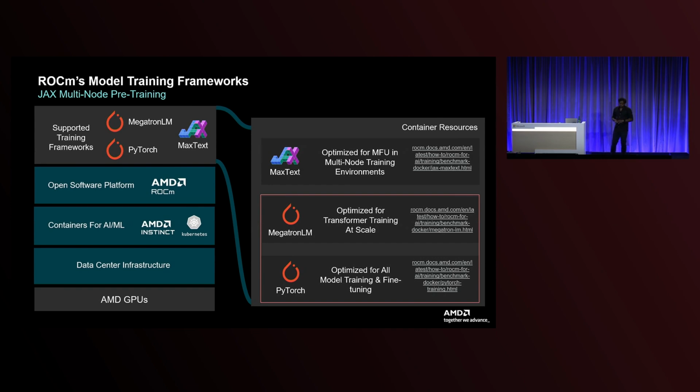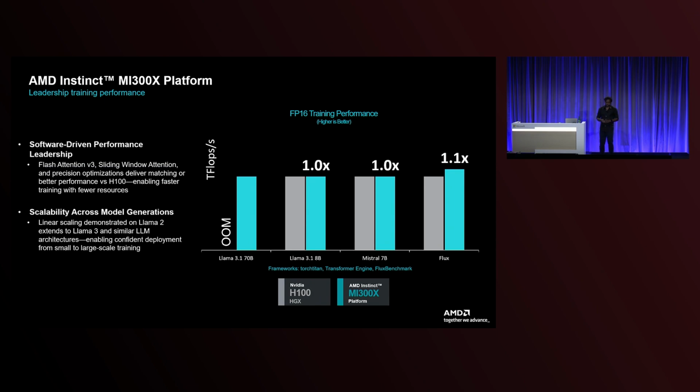So let's talk a little bit more on PyTorch itself. It has a lot of robust training capabilities, and increasingly Torch Titan, Torch Tune, all of which we are very heavily invested in. So let's take another look at our performance metrics. Here, what we're trying to do is just show you what you can expect when you look at FP16 training performance. At the minimum, you will have parity, and increasingly more when you look at a comparison between an H100 and an MI300X. So this is purely performance. And like I mentioned, your overall TCO is what you want to be looking at.